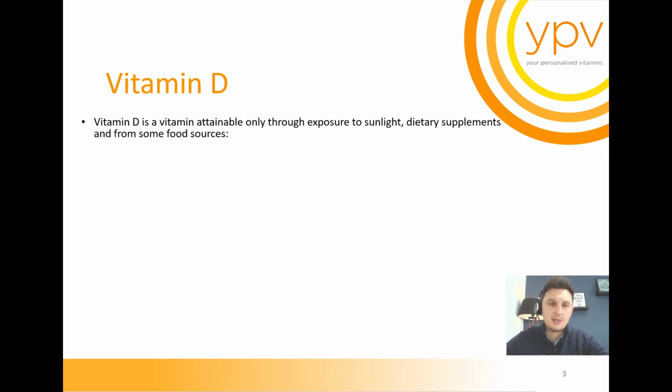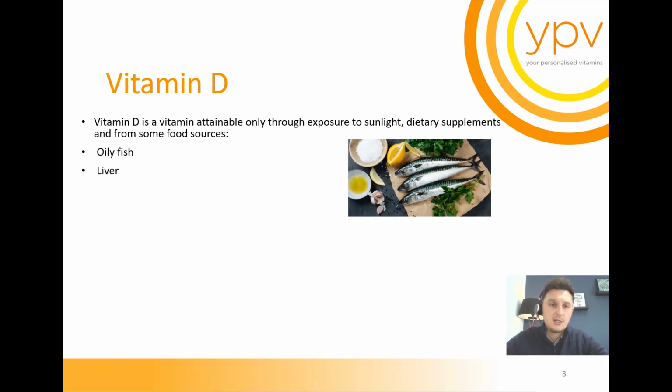So moving on from COVID-19, we get to vitamin D, the other part of our presentation. Now, vitamin D is a vitamin that's attainable through things like sunlight. That's the main one. Sunlight, so it's called the sunshine vitamin. Also dietary supplements and some food sources. Things like oily fish, livers, egg yolk and red meats will be at low levels, and then fortified foods.